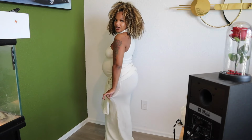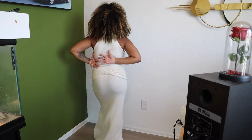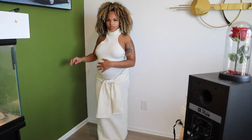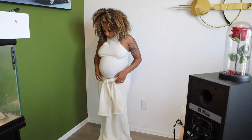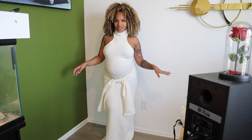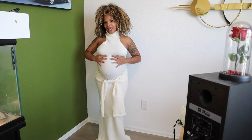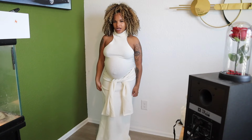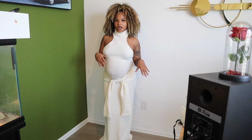This is cute, y'all. It's really warm. Turn around, here's the back. Nothing too crazy, you know. I like this. The bump is bumping. Yeah, the bump is really bumping. Oh, I look kind of big for 23 weeks. But yeah, y'all, this is cute. I'll probably give this like an 8.5. Nothing was too crazy. I guess it just depends on what else I wear with it to give that vibe.